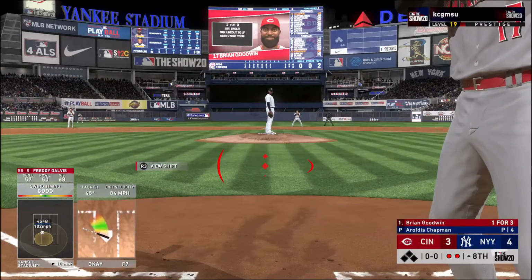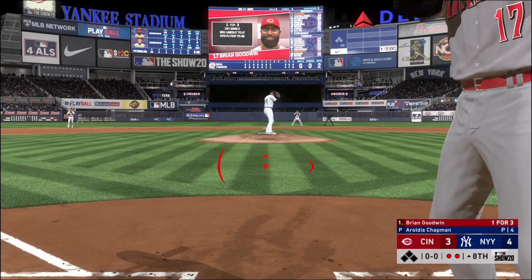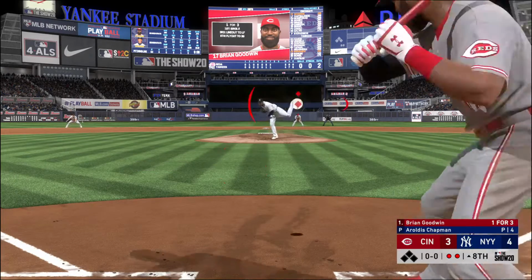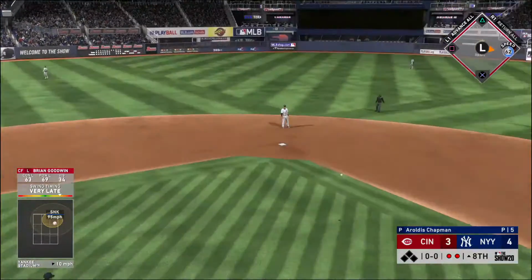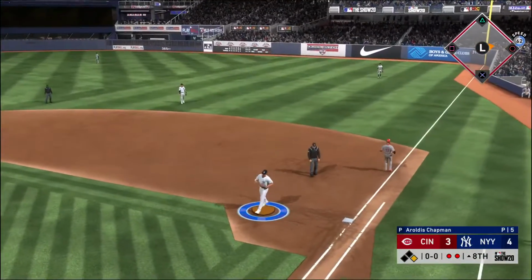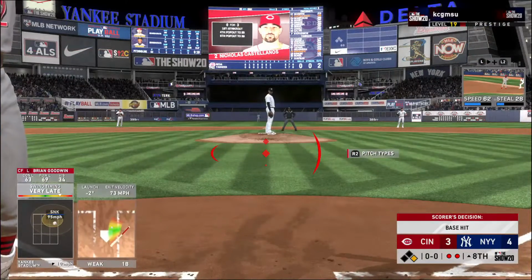Ready for another chance? Brian Goodwin. He's working on a 1 for 3 thus far. Grounded to third. Chapman brings it in, and they will not get him at first as he's able to leg out the throw.